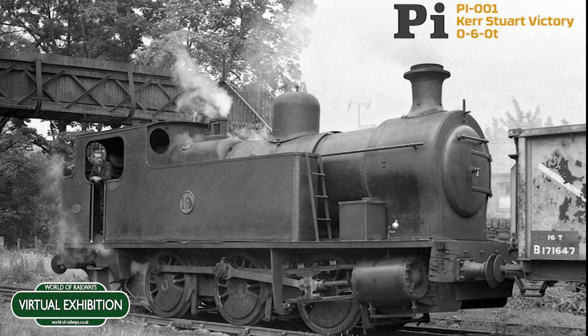A new port was built at Richborough in Kent. And as part of that and the move towards roll-on, roll-off transportation, the order was placed with Kerr Stuart for 10 of these, what were called Victory class side tanks.